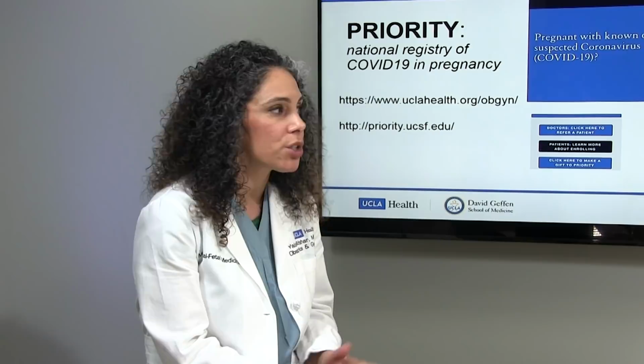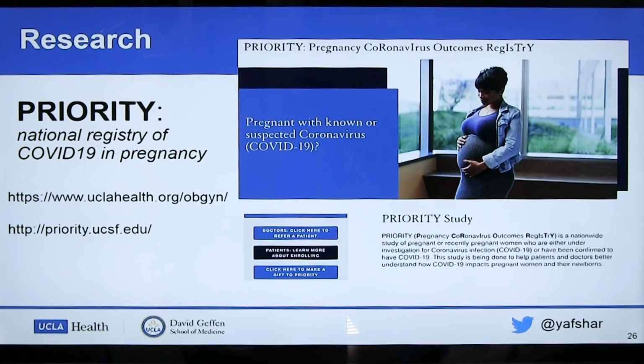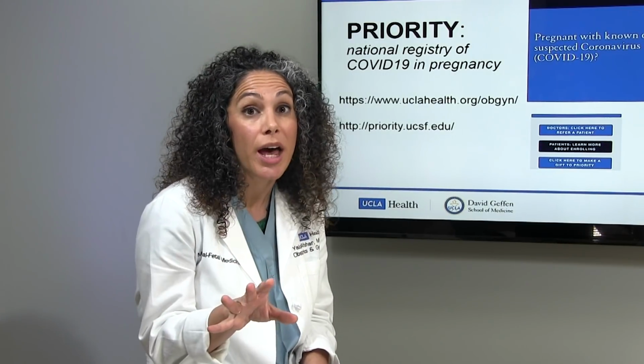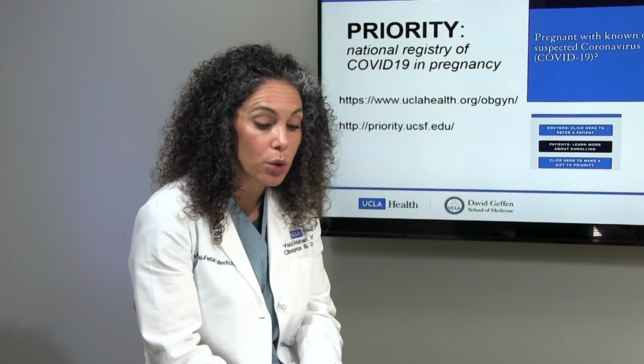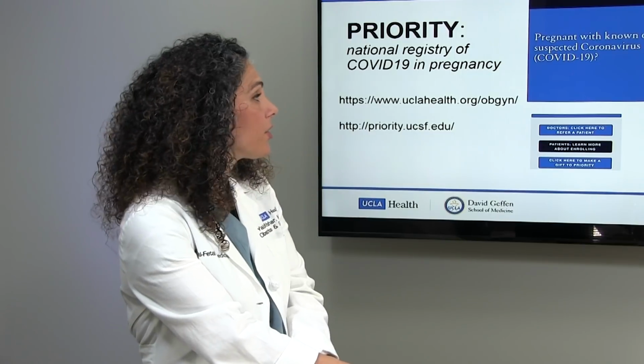UCLA and UCSF just launched a huge national registry of pregnant women with COVID or being tested for COVID. We're trying to get data that is pregnancy specific, that can help us counsel our patients better, because we're really in a little bit of a black box. We're having these hard discussions without really good data. So you can help, and we'll put the link on the website if you want to enroll, or your physicians can enroll. It's really going to help other women significantly.